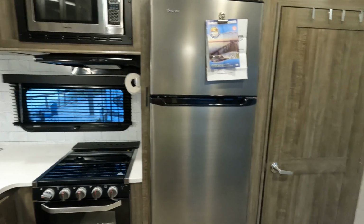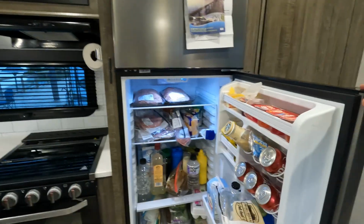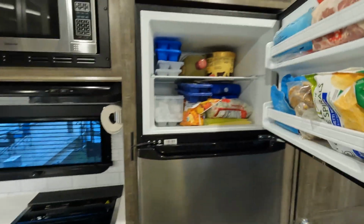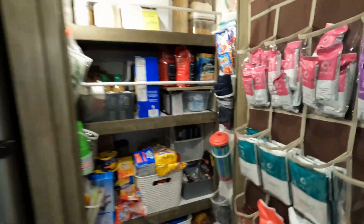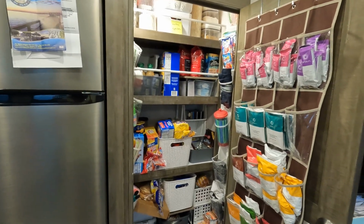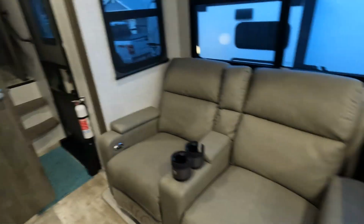electric refrigerator, and it's a really good size refrigerator. It holds quite a bit of stuff. That's all our junk. Nice size freezer, and a really good size pantry with a motion light. Really big pantry, and we got tension rods and stuff up on some spots for travel, so stuff wouldn't fall out while we were bouncing down the road. Theater seating, like I said.